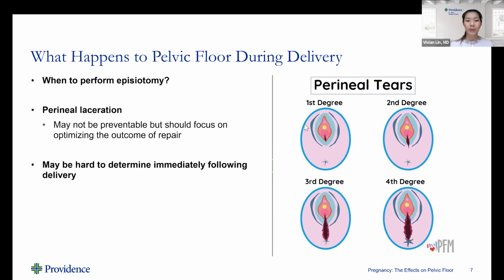Proper repair is the key. You can't control if someone is going to tear and how much they tear, but proper repair is really essential to put the muscles and all the layers back together so they are reapproximated well and have the best chance at healing. If you repair well, then you'll recover well 6 weeks later.